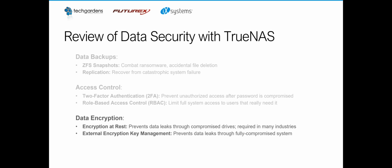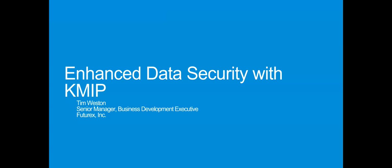to manage those keys. So with that, we are going to pass it over to Tim Weston, who's going to talk a little bit more about those key management servers through his company, Futurex. So Tim, why don't I hand it over to you?